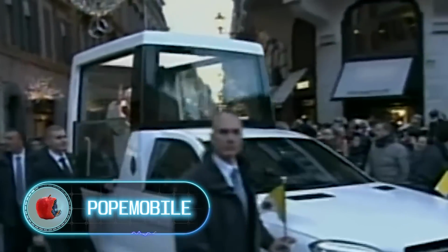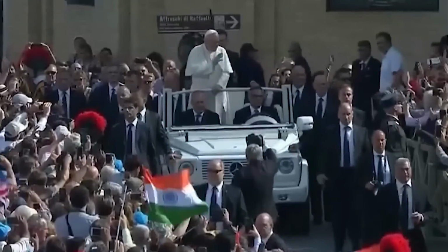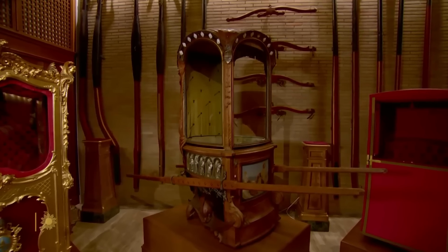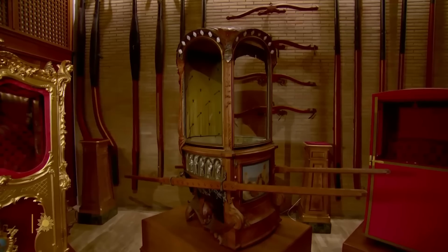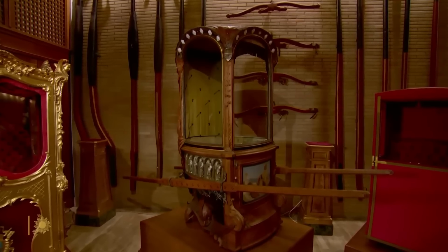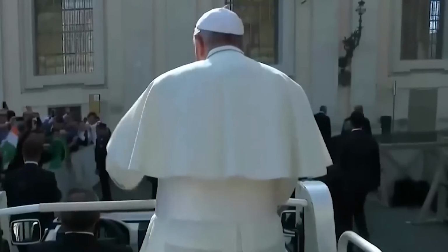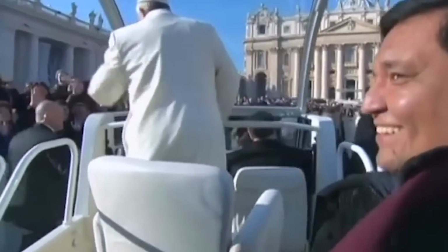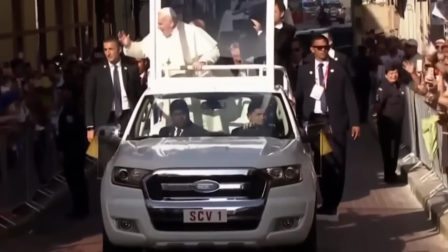Popemobile. The Popemobile is a specially designed vehicle used by the Pope during public appearances and events. The predecessor of the Popemobile was a special chair carried on the shoulders of footmen. It went out of use in 1978. Nevertheless, the first Popemobile was created in the 1930s for Pope Pius XI, and over time, its design has been adjusted to meet changing security requirements.